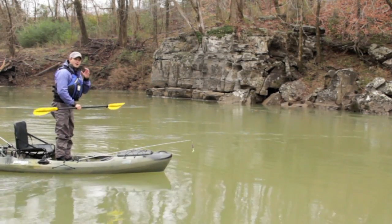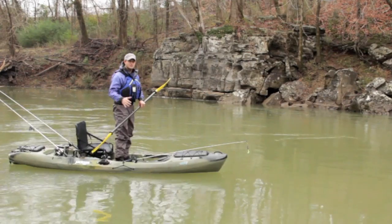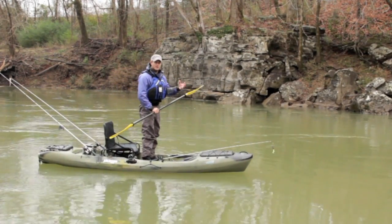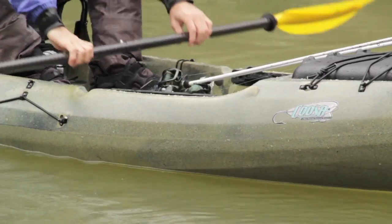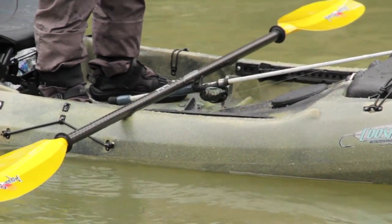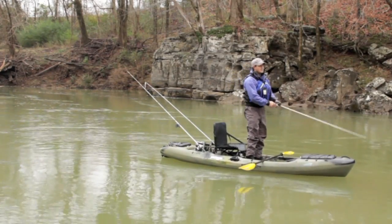Alright, so the Coosa is all about options. There's so many different places you can put your paddle, you can put your rods. We've got rod stagers, rod holders, paddle stagers, paddle holders. When I'm standing, I like to use a feature called the paddle stager. It's right here, it's for quick access. It's just a simple groove, your paddle's not going to blow away, you can fish, and catch that big one.